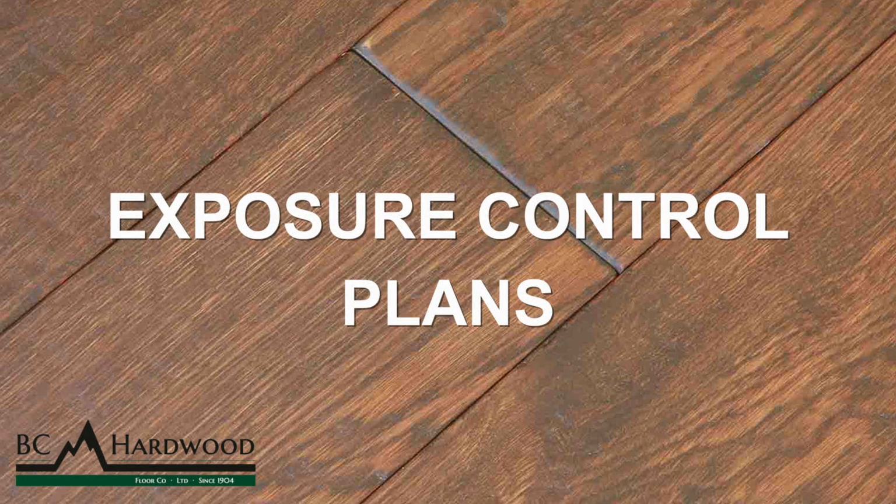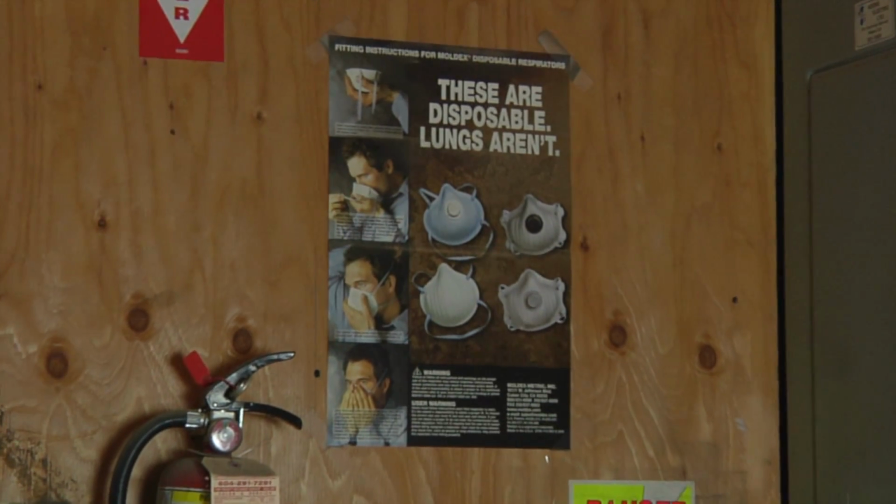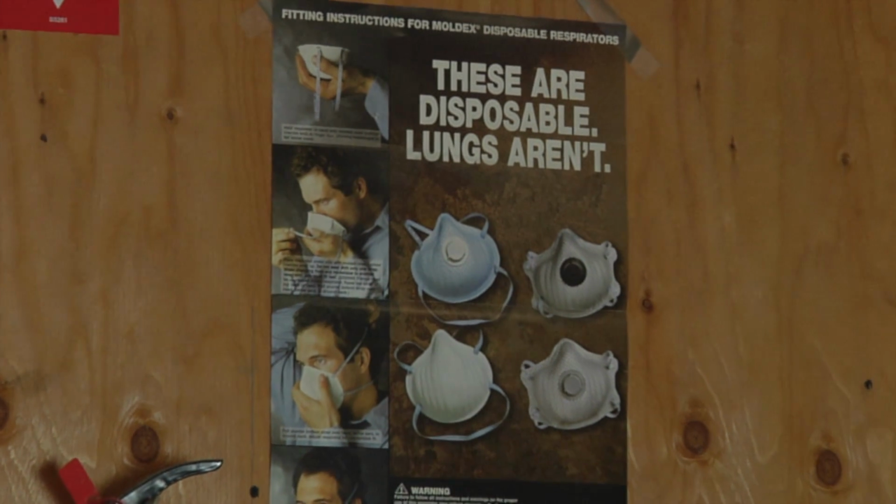Lastly, we'll discuss exposure control plans. Other hazards you may come into contact with are wood dust, silica dust, and asbestos. For proper wood dust containment, make sure you poly off the area you're working in. A vacuum should be attached to all machines being used. Employees need to be wearing all the proper personal protective equipment as well to avoid exposure.